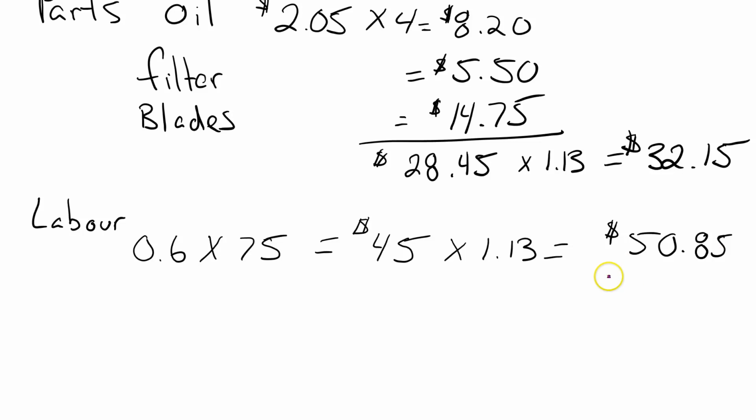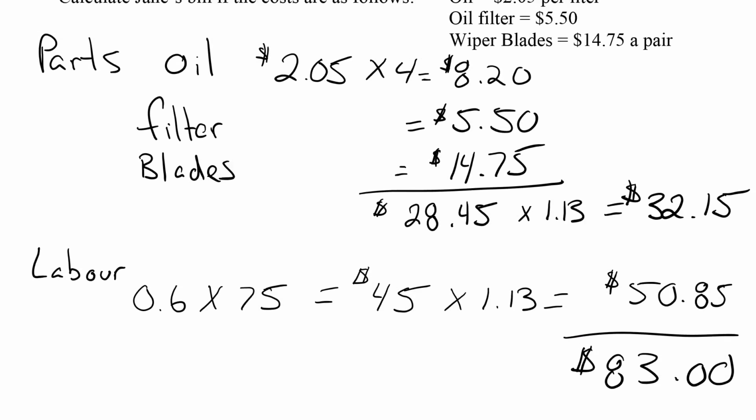So the total bill for Jane here is parts and labor together. That's a 0, carry the 1. That's a 0, carry the 1. That'd be 3 and an 8. So our total bill for Jane here is $83 even. So for your assignments, you're going to want to separate your bill into parts, total with taxes, and then labor total with taxes, and finally add them together. You can now turn to your workbook and get a few questions done.